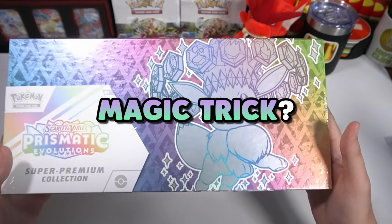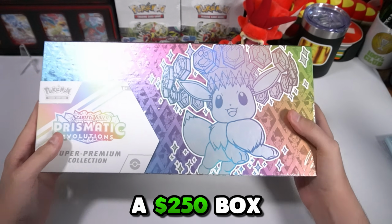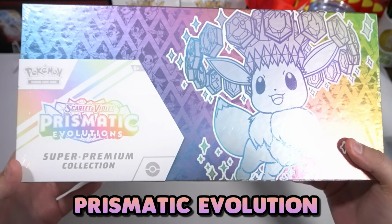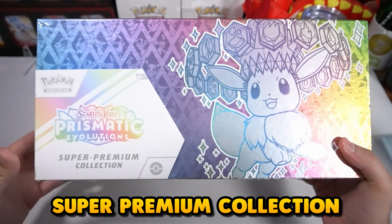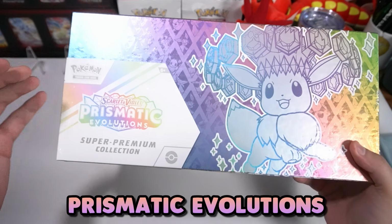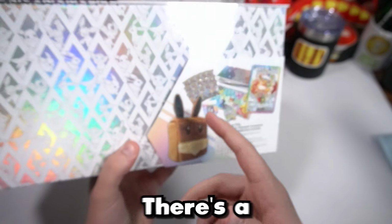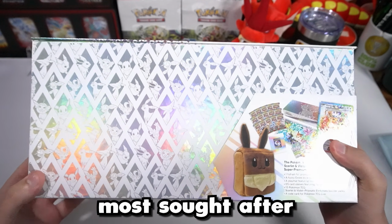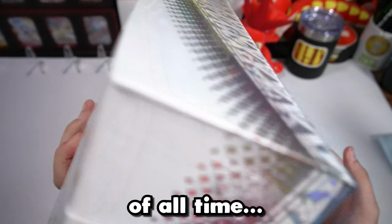You want to see a magic trick? We're about to turn a $250 box into $20 worth of cards. This is the Prismatic Evolution Super Premium Collection, the most expensive Prismatic Evolutions product you can buy. There's a ton of packs in here, a bunch of other stuff, and it might be one of the most sought after Pokemon card products of all time.